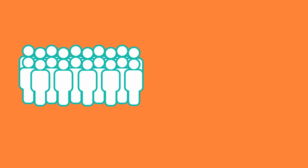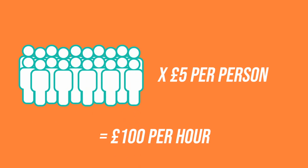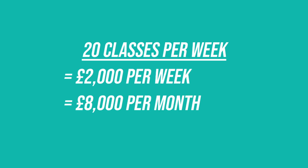Additionally, classes when scaled properly can be extremely lucrative. For example, if you ran a circuit class for an hour on an evening and got 20 attendees and charged them just £5 per person, that is actually £100 per hour. If you manage to scale this over time to running 20 classes per week, that equates to £2,000 per week and £8,000 per month. Not bad for 20 hours' worth of work.